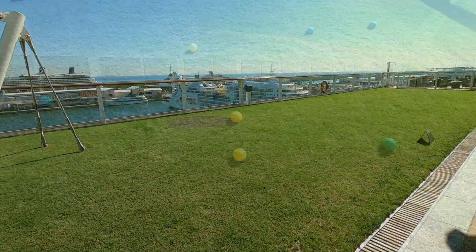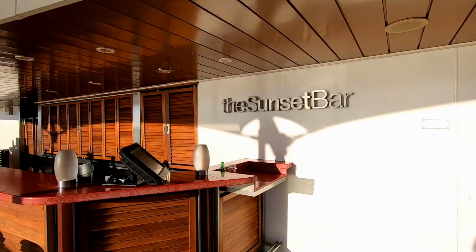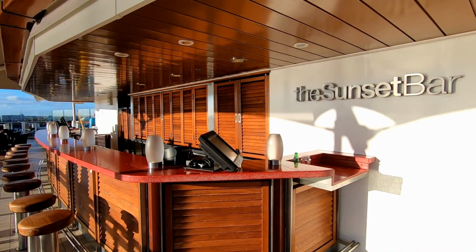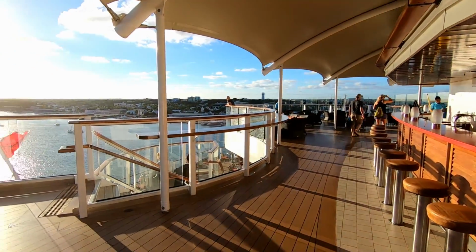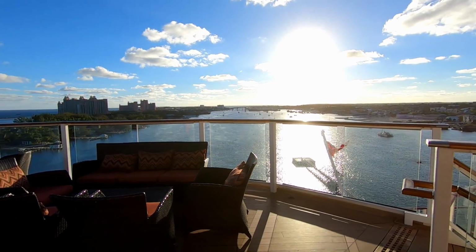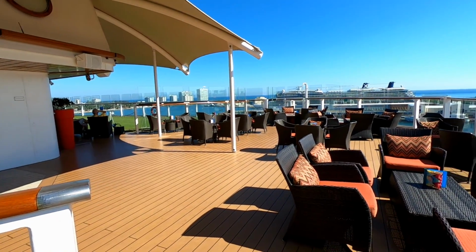Still moving back on deck 15, there's a Bocce Lawn on either side of the ship. And sunset bars in the very back. You'll see the views that you can get from this area. It's a great place to relax and hang out. And you can also access the buffet from this area through those stairs, which will go down in just a minute. Does that scene in the background look familiar to anyone else? It probably is very familiar if you've done a lot of cruising.